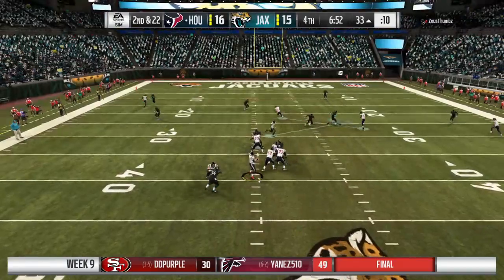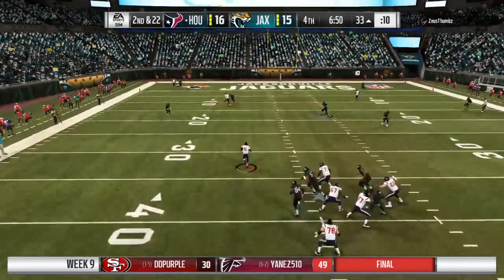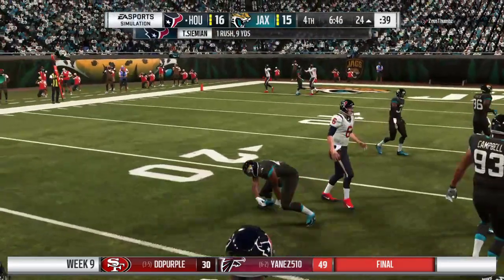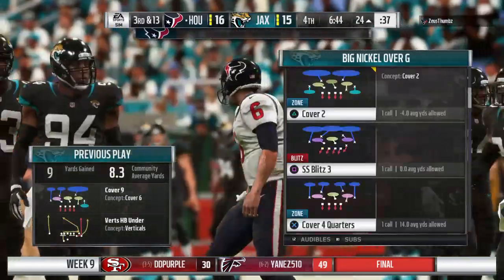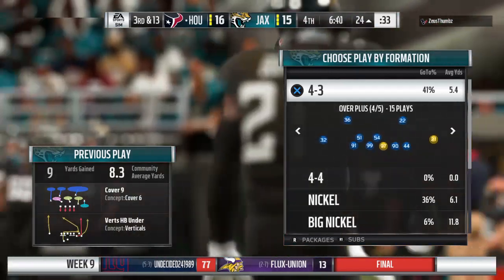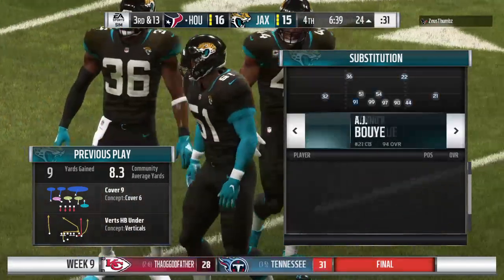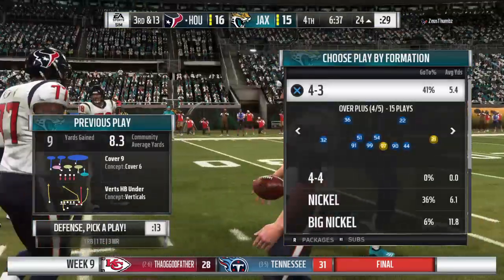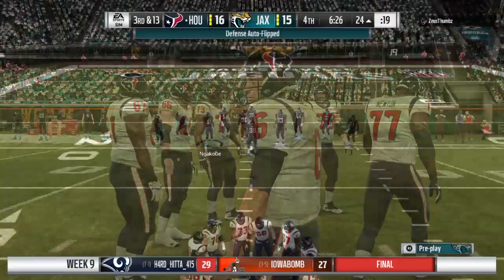On 2nd down, here's Simeon. Being chased out left. And he will avoid the contact as he slides to a stop. Give him 9 on the play, and that'll make it 3rd and 13. Partner, he was going through his progressions. Not there, not there. After about the 3rd one, he decided he better pull it down and run for it. And he slides down and avoids the hit for good measure.